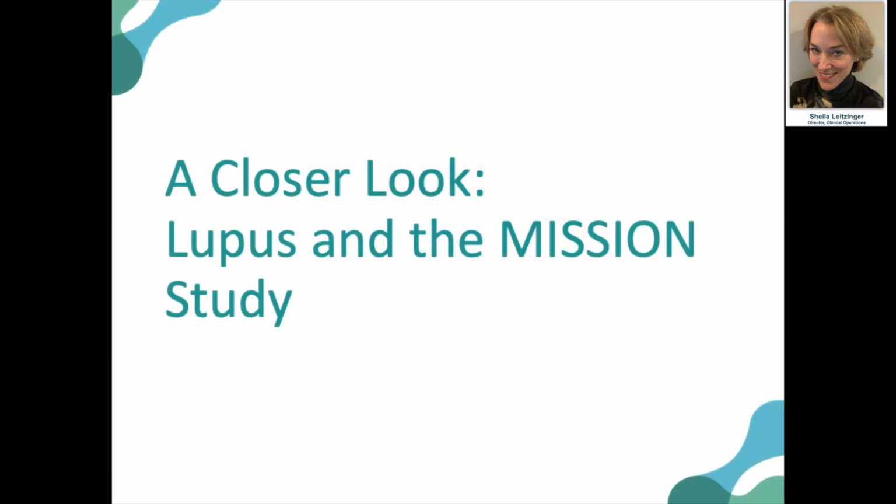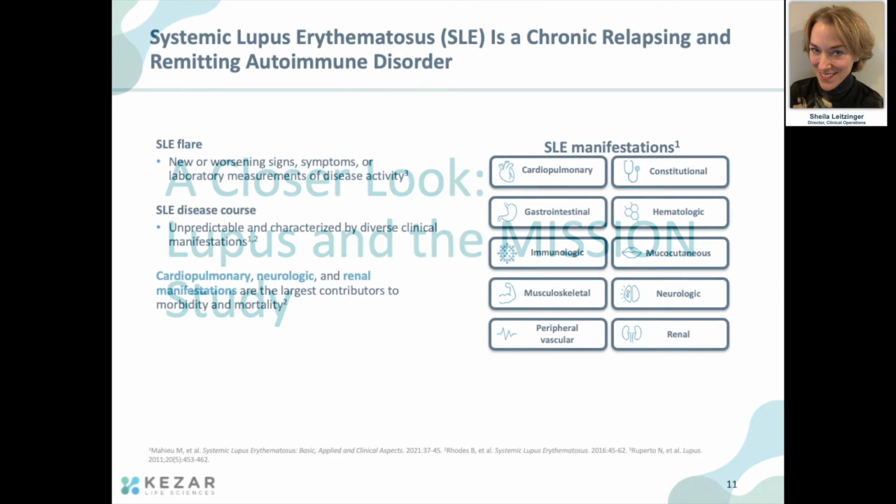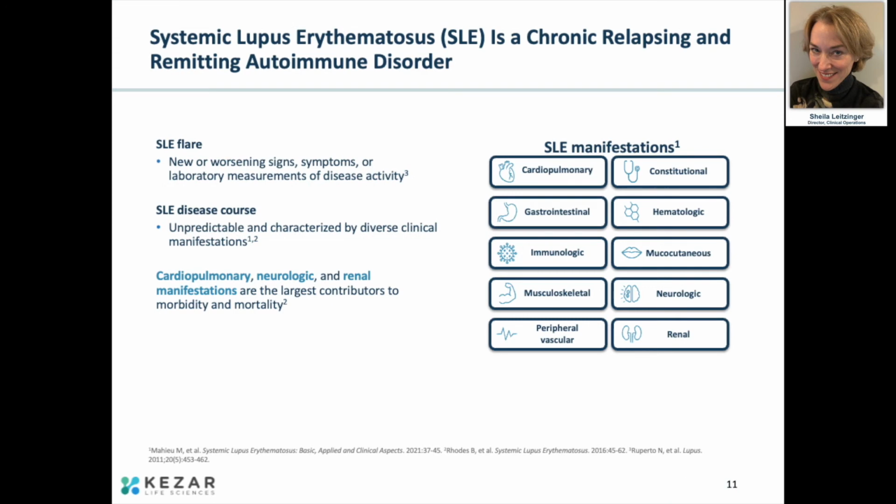So now I'm going to talk a bit about lupus and then explain some of the exciting work that Kezar is doing in this space. So systemic lupus erythematosus, or SLE, is a chronic relapsing and remitting autoimmune disorder. It comes and goes, has manifestations across multiple organs in the body, can be unpredictable, and sometimes stress can bring on flares. This makes studying lupus very challenging, as every patient is a bit different.